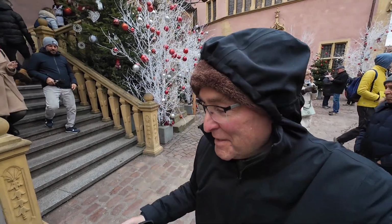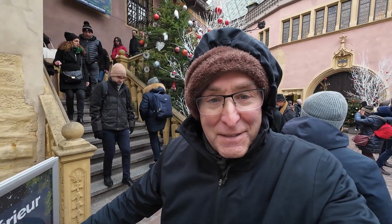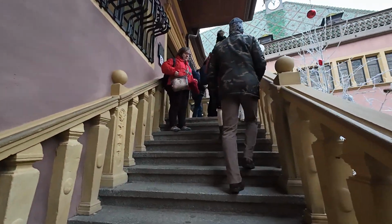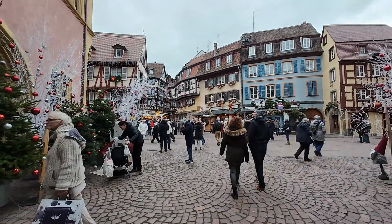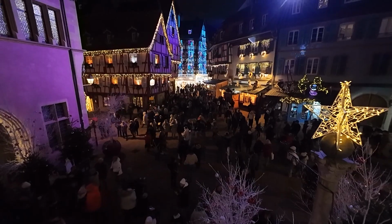All right, so let's head up the stairs and check out this interior market here at Koifhus, although I know I said it wrong. Now, this market is inside a medieval building, and this is where Sue found some nice handcrafted jewelry. But unfortunately, they don't allow photography. All right, so when you come to the indoor market, there's the upstairs where we went up to first, but there's also some stuff on the first floor. And it's right off this beautiful square here. And this square looks even better at night.